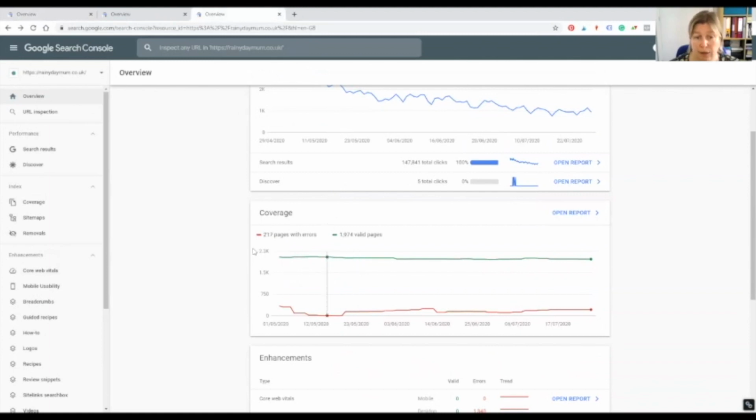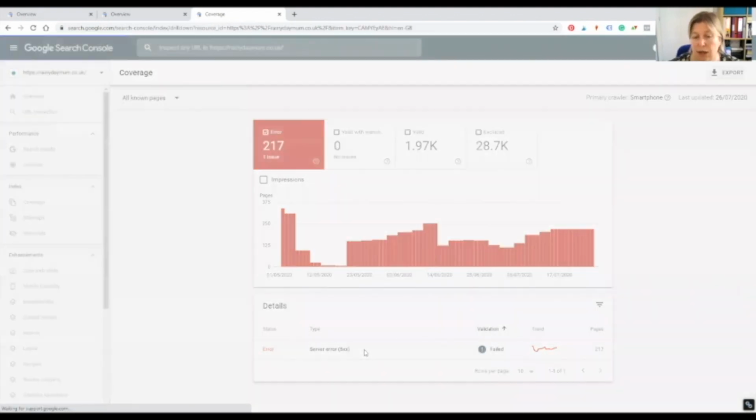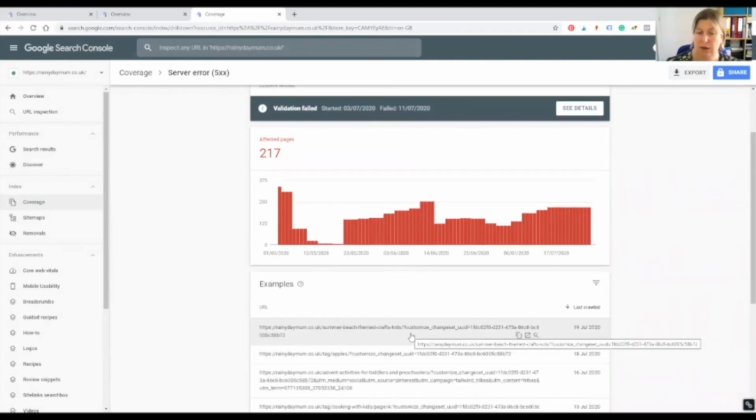Search Console will give us an indication. So if I look at my coverage and I open the report and I look at the errors, minus server errors, which are generally the 500s, that means it's a host problem. It's coming up that it can't get to the database. It might be that while I've been using the site, it's stopped working and slowed down because of the amount of people on it. Quite often that happens if you're on a lower hosting package and you get a post that does well all of a sudden. So there they would appear as 500 errors.